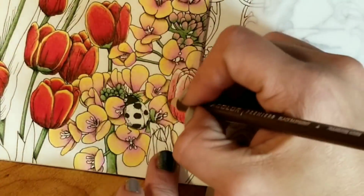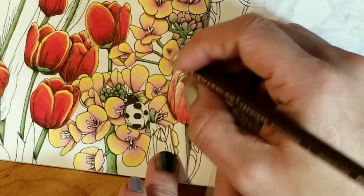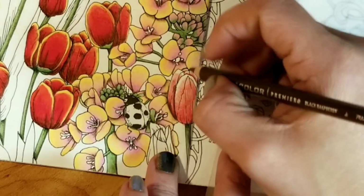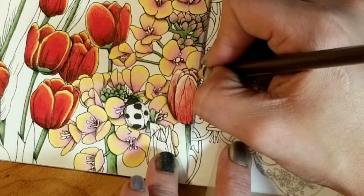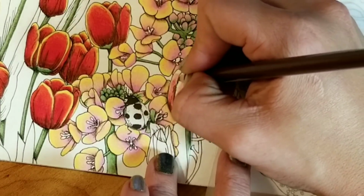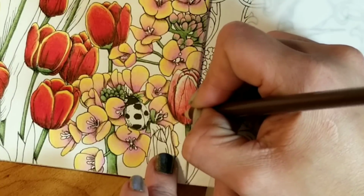Okay, now my dark. I'll bring that one in. Put it at the bottom. Over here. And I'm going to put just a smidge to show the shadows where all the petals are behind each other and whatnot. There we go. And then we'll put some at the bottom.